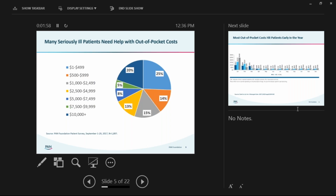This chart shows that an estimated 20% of the underinsured population struggle with cost sharing of $10,000 or more each year. Furthermore, limited access to prescription medications excludes economically vulnerable patients from the benefits of new, specialty, high-cost generic, and other medically necessary high-cost prescription medications.